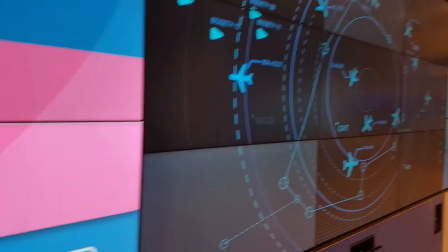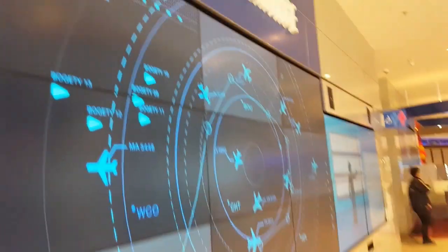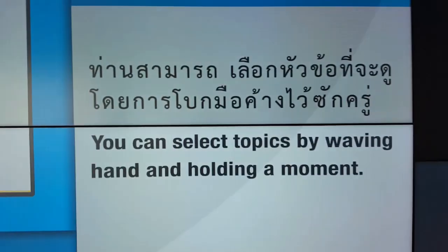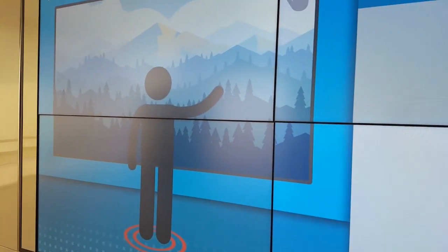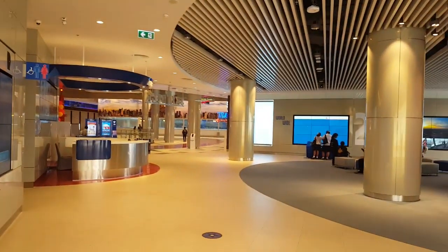So there's all of this interactive stuff in this shopping centre, and you can certainly spend a lot of time and really just explore and have fun with a lot of these things. So yeah, there's lots to be enjoyed here in Terminal 21, Korat. If you're in town, even if you're not into shopping centres per se, you really should pop in and just check out Terminal 21, Korat.